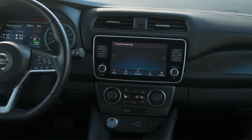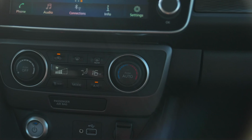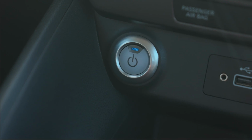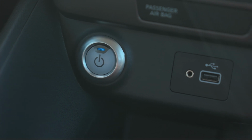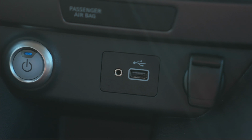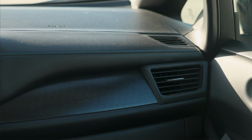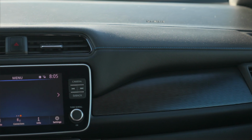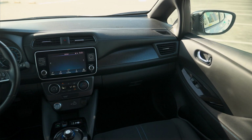So right here underneath this touchscreen infotainment system, you got a single zone automatic climate control. You got this blue start stop button and a solitary USB port. You also have a 12-volt socket here, and you got an aux jack as well. So the dashboard is nicely sculpted. It has soft touch on the middle, but hard plastics on the places where you don't usually touch.